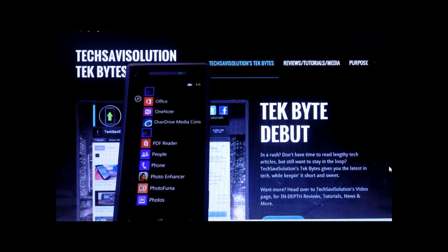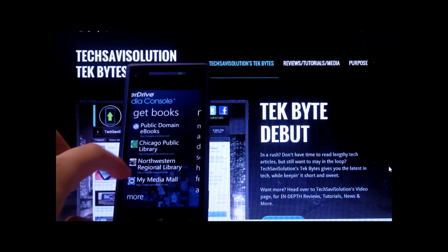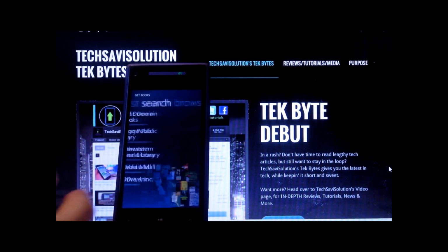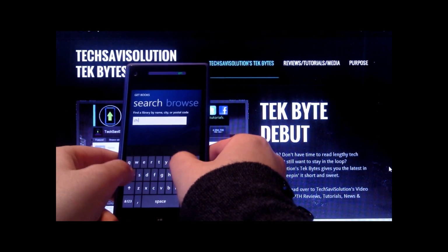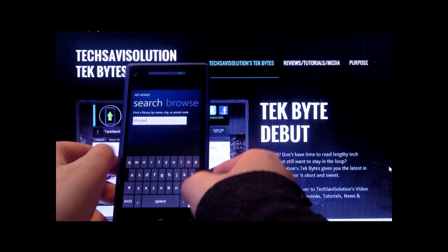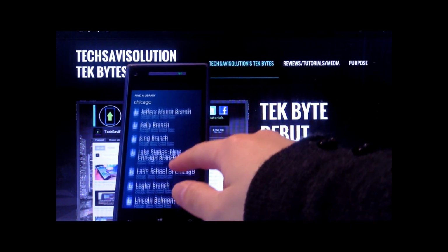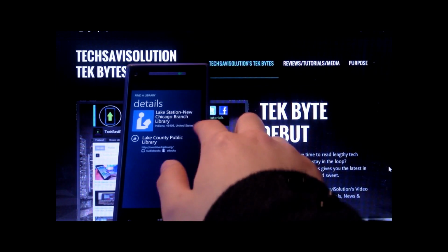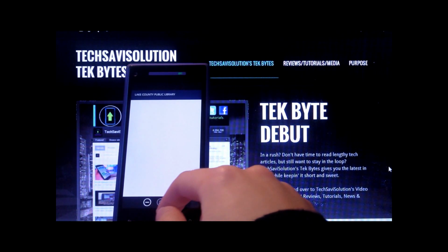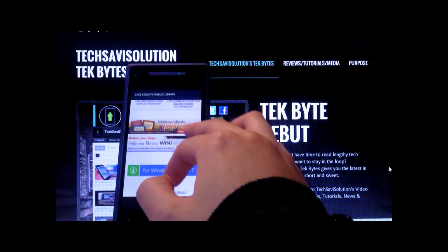Have access to thousands of libraries all in one location with OverDrive Media Console. Browse through your favorite libraries or search for them. You can browse through the library and download ebooks.